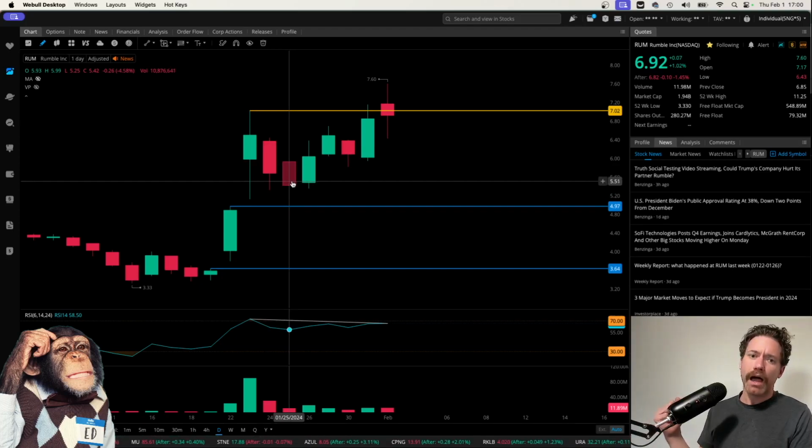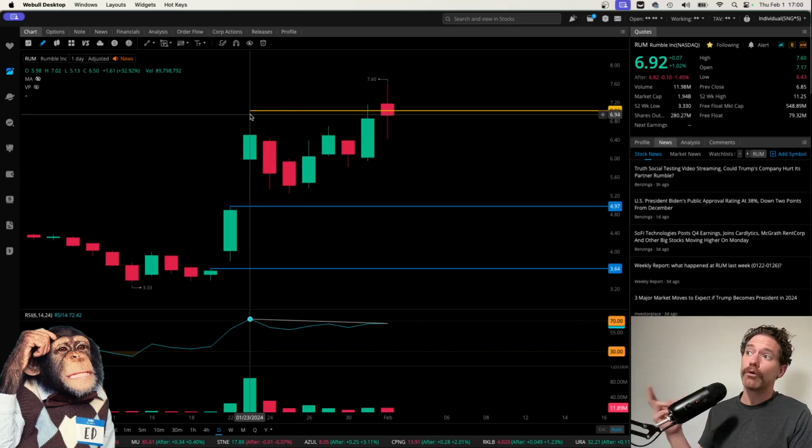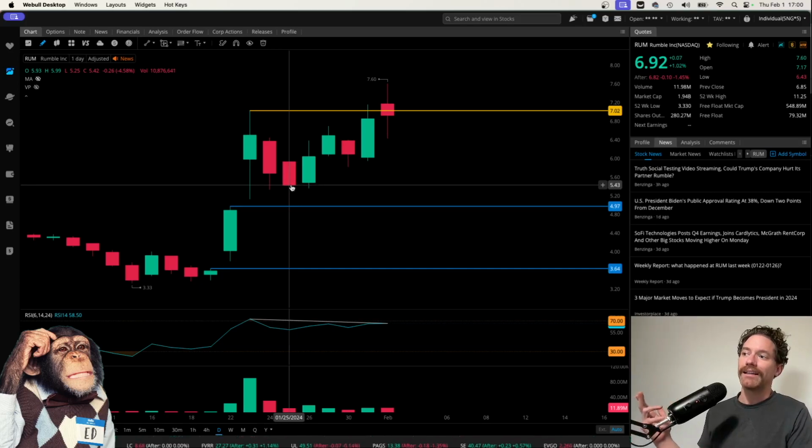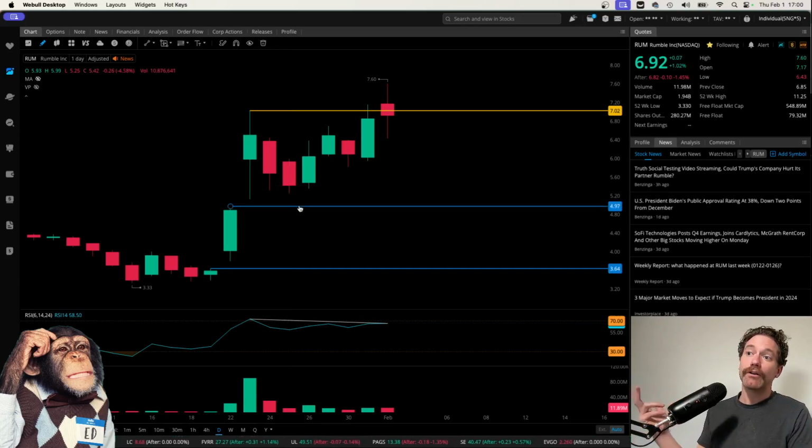During that video, I was suggesting that I thought there would be a pullback from this high at $7.02, marked by this yellow line, before another rally up. I did not expect that bottom to be on that day. I thought it might pull back to right around $5 before making another attempt up. But we didn't see that.